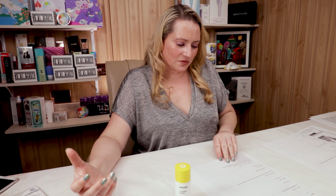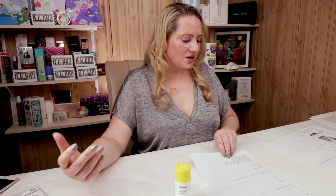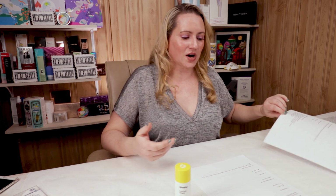So overall, it's a pretty decent formula. I maybe would have liked to see a bit more of some of the beneficial ingredients, but overall, they include a nice variety of them.